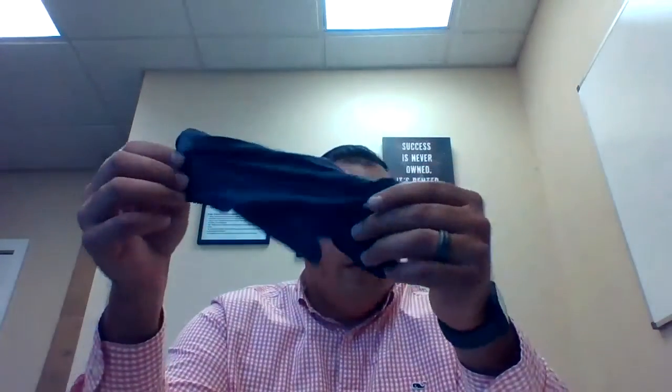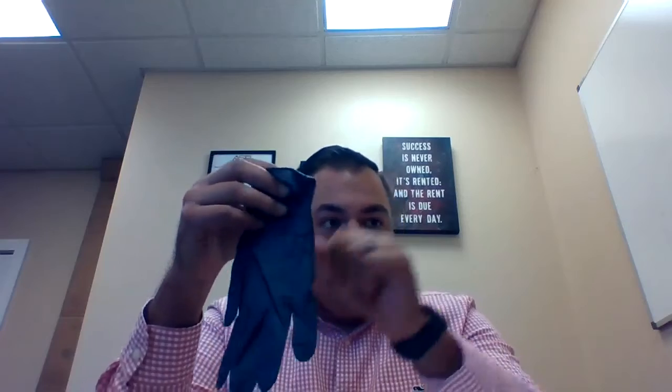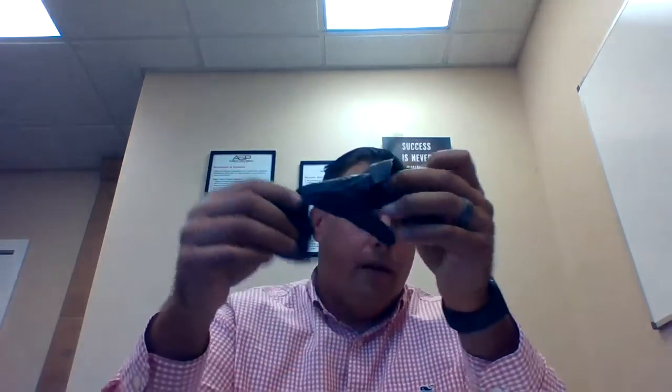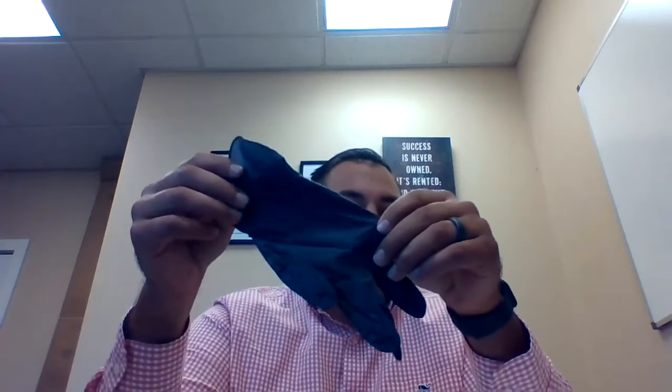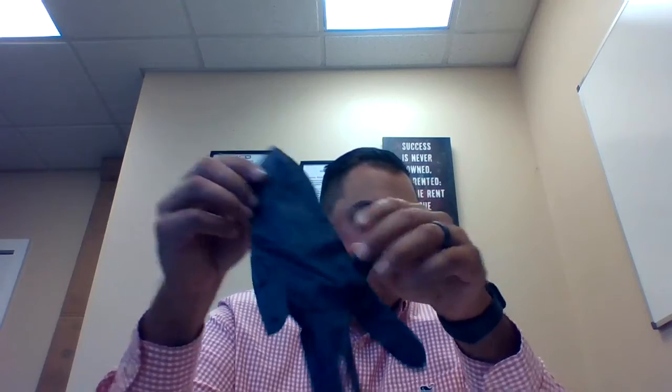So nitrile gloves. Obviously, these are a hot topic right now. The supply chain, as many of you know, is upside down right now. But with nitrile gloves, we have a nitrile premium blend that we're able to provide. We can provide these in sizes from extra small to extra large.